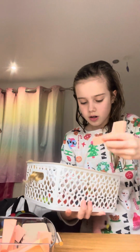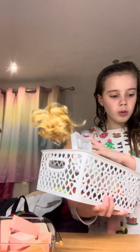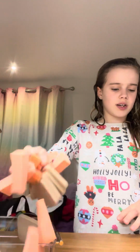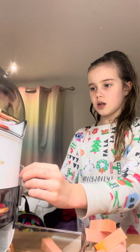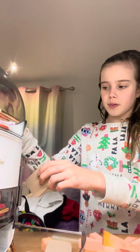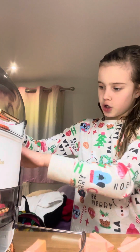Ignore the stuff in here. Why am I speaking like this? Oh, I'm American now. Oops. No, they're not going in there. Makeup sponges are going to be going in here. Yeah, I think so. They should. And they're in trouble if they don't fit.